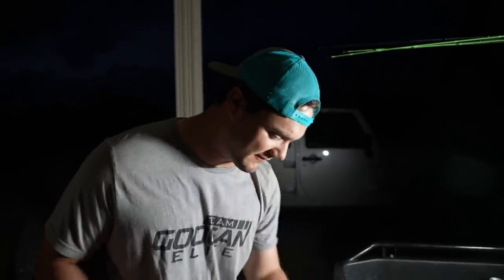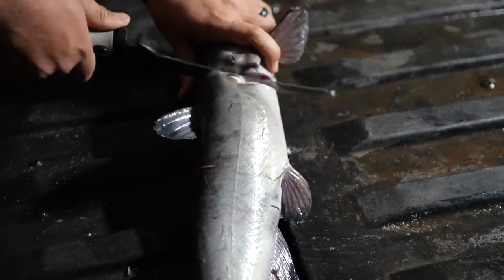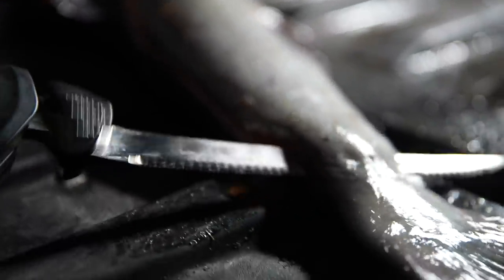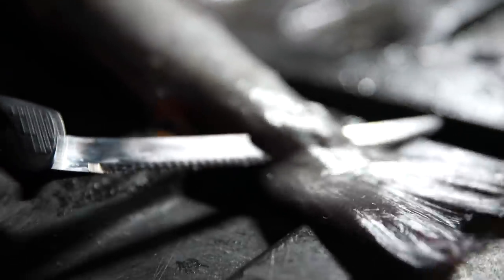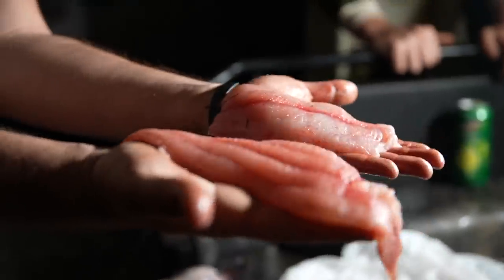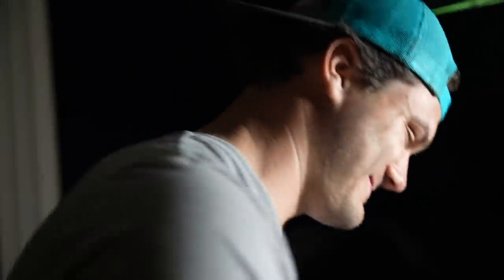We've made it back to the house. We got the grease going. Lojo's going to have it hot and ready. We're about to fillet this bad boy up. Dip her straight in there. We got two slabs. We're gonna cut these things up into nuggets. Fry the heck out of them. Catfish nuggets, baby. Let's go.